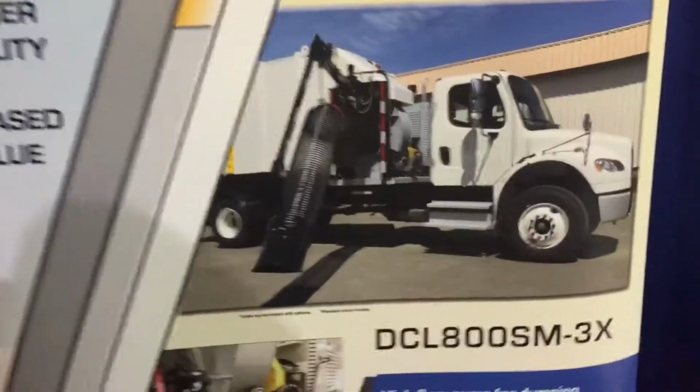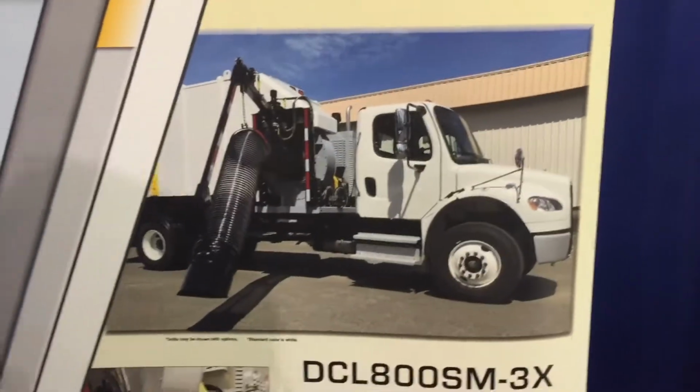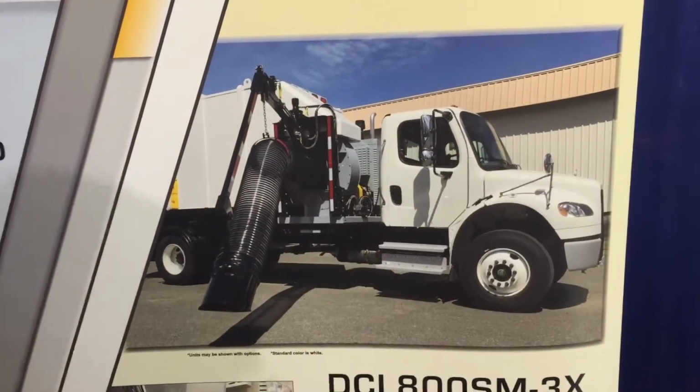And I assume a CDL is required. This is a Class A CDL required for this particular unit. But that's pretty easy to obtain nowadays, and most municipalities have guys that already have that anyhow, so it's not something special they have to get. Even a crazy person like me from South Carolina has a Class A CDL, so we get that covered. That shows how easy they are. That's right. If somebody from South Carolina can get one, then anybody can.